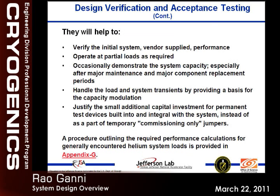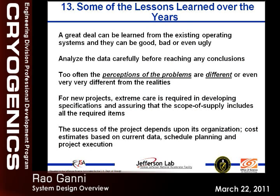It also lets us verify the vendor-supplied equipment and its performance at partial loads more easily. Occasionally when we change some components, we can recheck the system capacity, and the transients are easy to handle. It doesn't cost as much, probably less than 0.5% or so, but it's worth the investment. It was proven especially when we commissioned CHL1. The price we paid for not having the capability was huge. So we try to encourage test equipment.